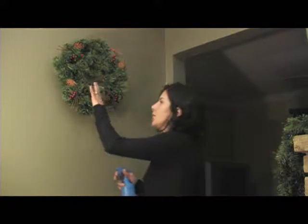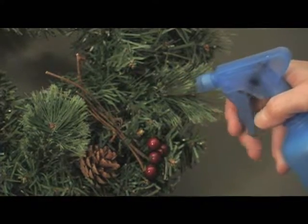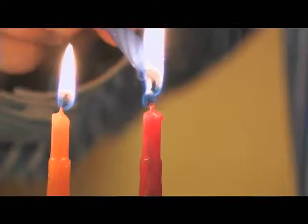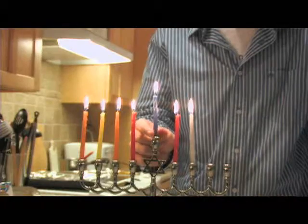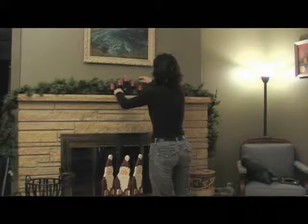I just take a spray bottle and try to keep them moist as best as I can. Other common things, candles. I'm sure people are lighting candles to be festive. Candles are real big during the holiday season, whether it's Thanksgiving or Christmas or Hanukkah with the menorah. So you just have to be real conscious of where your candles are. If you have pets or kids, you have to be careful.